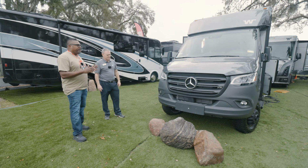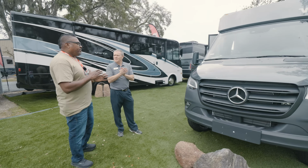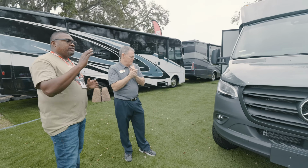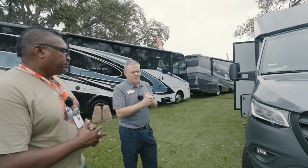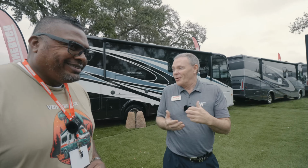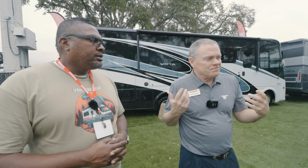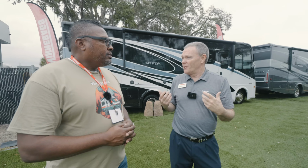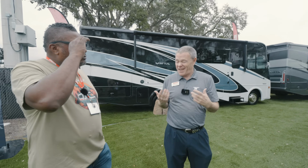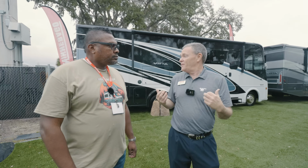And if we could just talk about it, because people will want to know why it matters that there's two different versions, that you have a Transit version and a Sprinter version. It's always about choice, right? Customers are just, hey, some people are dead set on Ford, some people are dead set on Sprinter. Absolutely. And we buy an awful lot of Sprinter chassis. We have a lot of experience with them. It kind of just made sense for us to add this, and we gained some floor plan features.